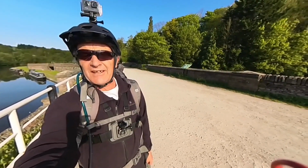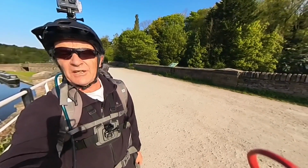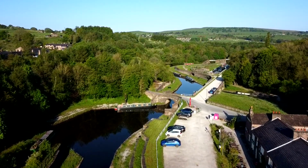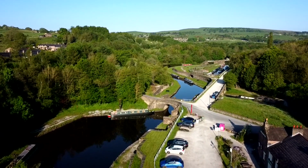Hello, join me today on a leisurely ride along the side of the Peak Forest Canal. Starting here at Bugsworth Basin and finishing at the magnificent Marple Aqueduct.